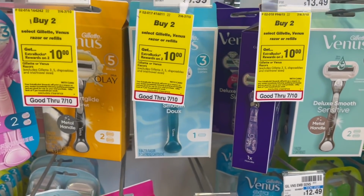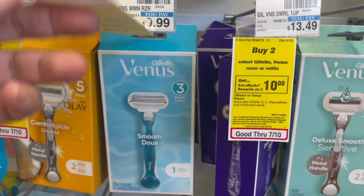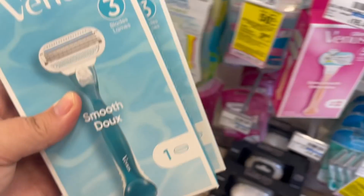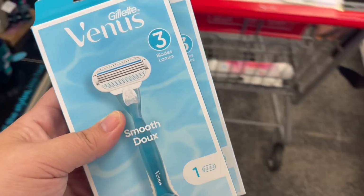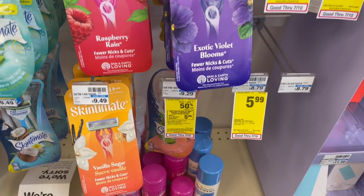Next, we're going to do a razor scenario, and this is kind of a lot, but we're going to grab 2 of the Venus razors at $9.99 a piece. They're buy 2, get back a $10 extra buck, but I am going to show you the other items first before I get into all the coupons.